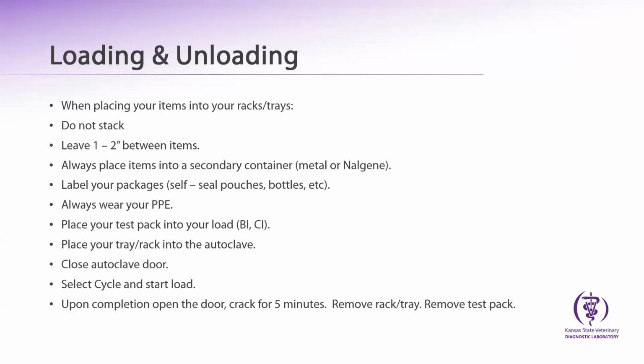You want to always place your items into secondary containers, whether it be metal or Nalgene. And I know some of our vendors out here today actually do sell these. Label your package, whether it's a self-sealed pouch, bottles, even if it's a biohazard trash bag for some reason. Let's say we have something we have to put into a biohazard trash bag, because it is a reusable thing. So we're going to put it in our bag. You always need to put a piece of autoclave tape on the outside of that bag so that you can prove that it has actually been through the sterilizer.